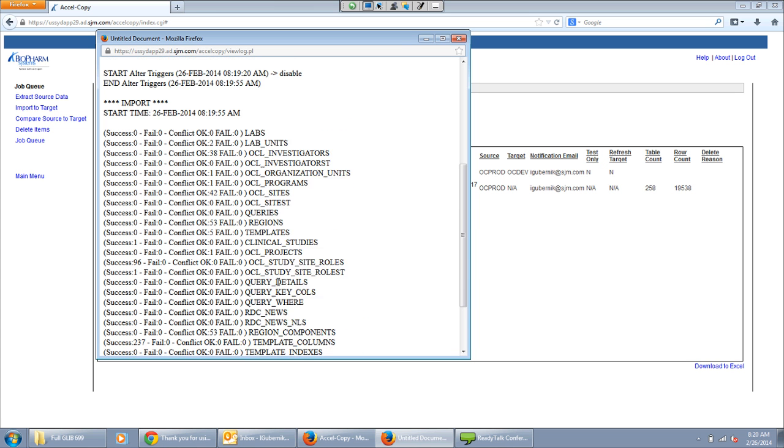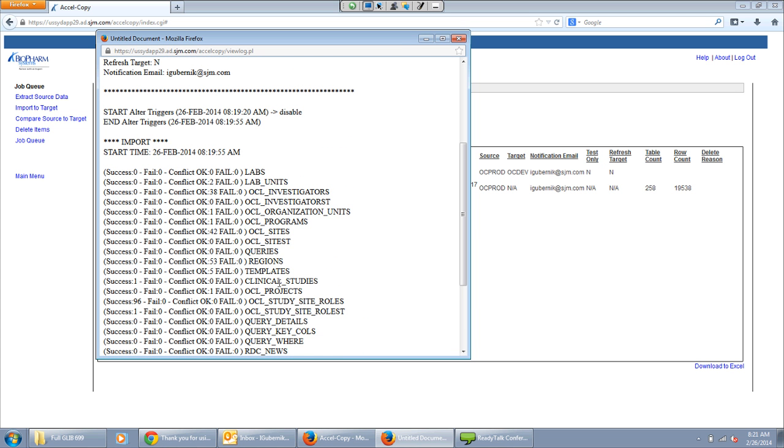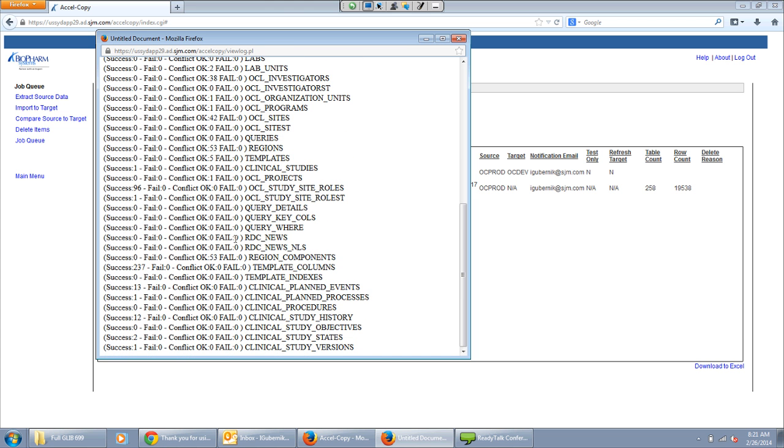What it does is copy each individual table, and it tells me if it's been successful or if it failed, and if there's a conflict or not. For example, for this table, OCL study site rows table, there were 96 records copied and no conflict. The time it takes to finish depends on if the study is active or not and how much data is in the study. If the study has a lot of data, it might take a little longer, but if there's no data, it's going to take less time.